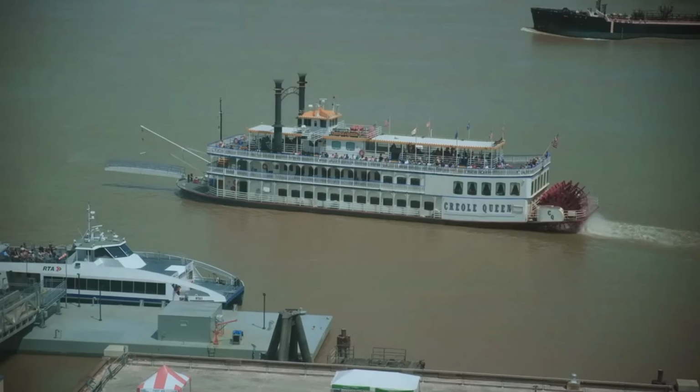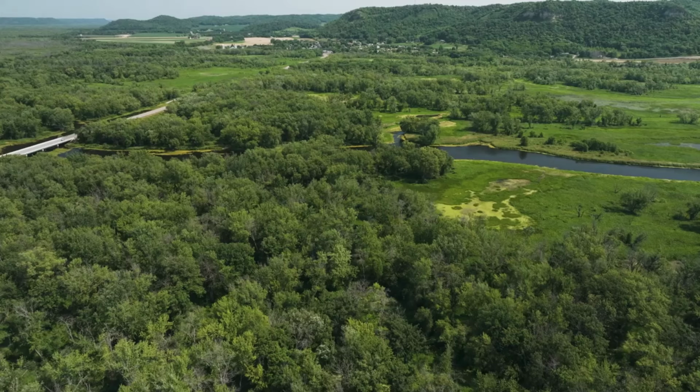The Steamboat Twilight. Chapter 1. The steamboat era and the rise of the Twilight in the mid-19th century.